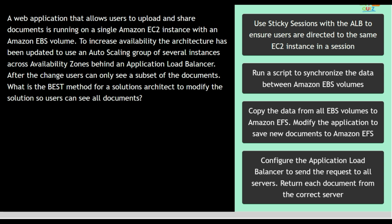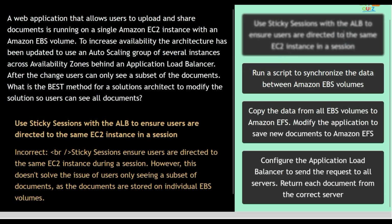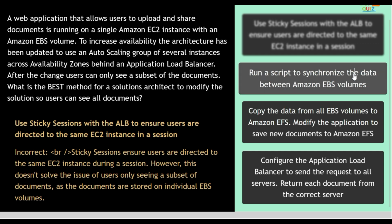Time up. Now let us analyze the answers. Option 1, use sticky sessions with the ALB to ensure users are directed to the same EC2 instance in a session. This option is incorrect because sticky sessions ensure users are directed to the same EC2 instance during a session. However, this doesn't solve the issue of users only seeing a subset of documents, as the documents are stored on individual EBS volumes, right? So option number 1 is the wrong answer.